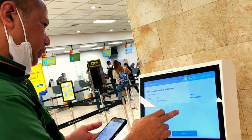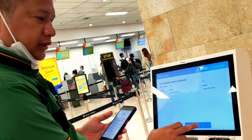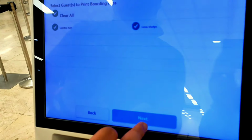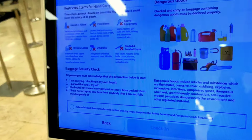Cebu to Davao, 555, 5J 599. Okay, next. Okay, ito na. Lalabas na yung ticket niya.